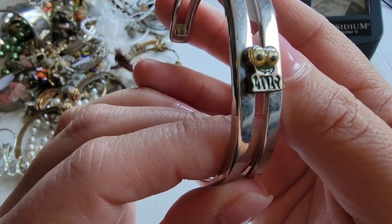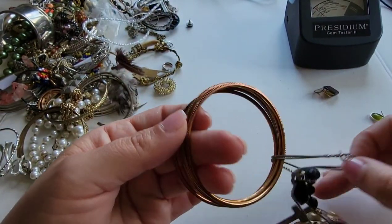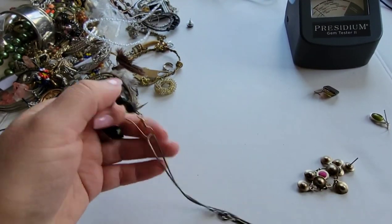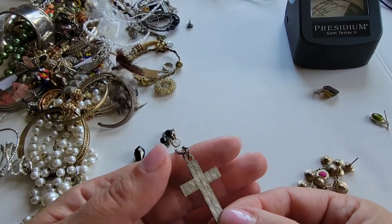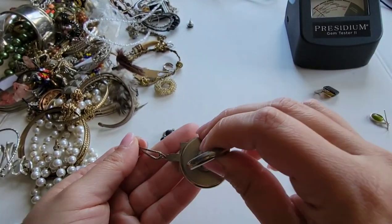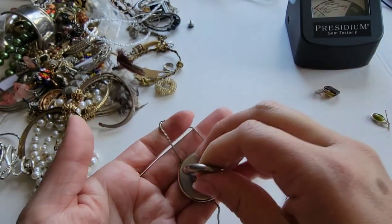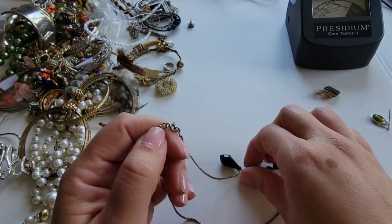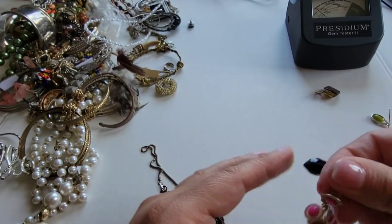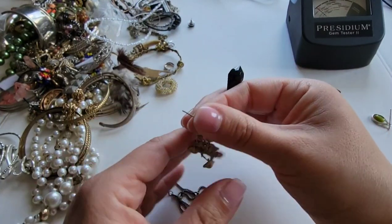Here's another froggy bangle. Interesting. Okay, some more copper tone bangles. Now the cross does not appear to be silver, but I want to see if the chain is. The chain might be. I have seen a lot of mixed non-metals with precious metals all the time. Here's an acrylic pink dangle earring.